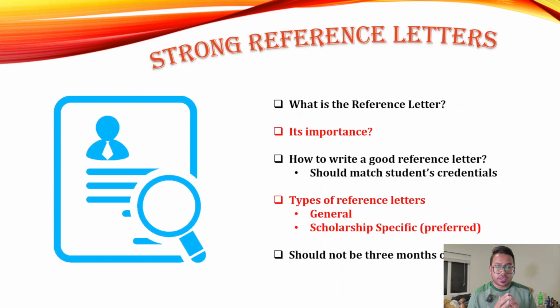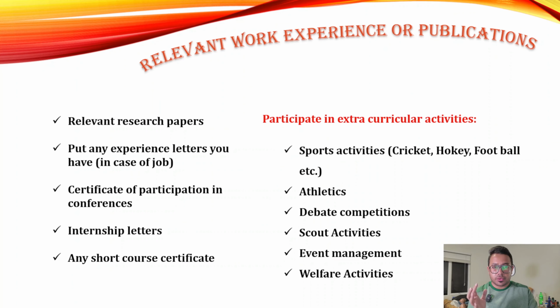How to write a good reference letter? A reference letter should not be boosting too much or making vague stories about you. It should be realistic, and it should only mention the realistic credentials of the student. If you don't have a very good CGPA, do not write in the reference letter that this student has an exceptional academic record, because it goes totally against the facts. Make sure that the reference letter is well balanced and well typed, and there are no grammatical mistakes. And the very important thing is that the reference letter should not be more than 3 months old.